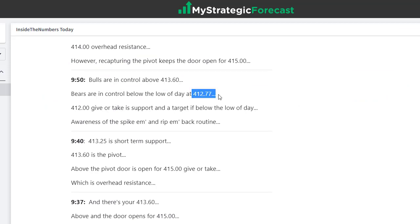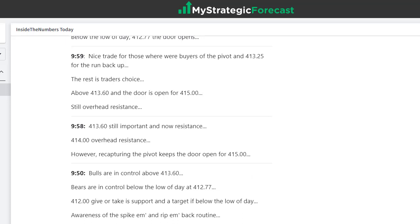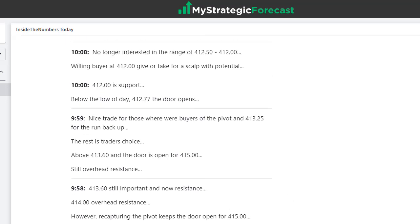Bears are in control below the low of day, 412.77. At that point, we stretch it out a little bit and say, hey, if they get below 412.77, and that's the why we're no longer interested in 412.50, then the door opens for 412, and that's an opportunity. See, 414 was overhead resistance. So traders playing around the pivot, if they want those scalp opportunities, they know they have to take profit at 414 in order to turn it into a risk-free, emotionless trade for the next dollar up to 415, which they never got to.